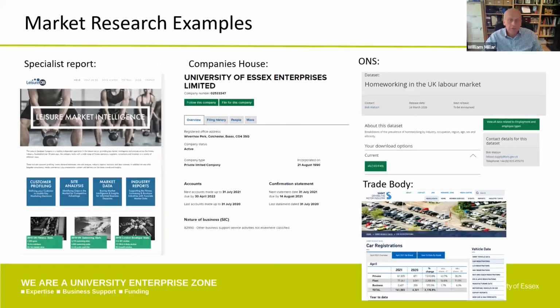And here are just some examples of those things that we talked about. On the left, specialist reports are available for this company, and they look into the leisure market, and they'll provide reports on the customer types, on the sites, market data, and so on.